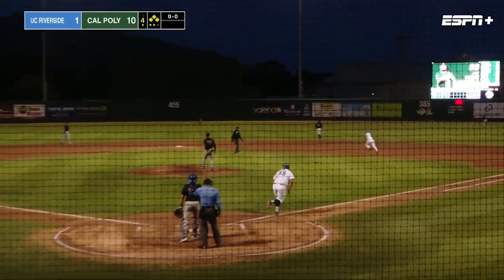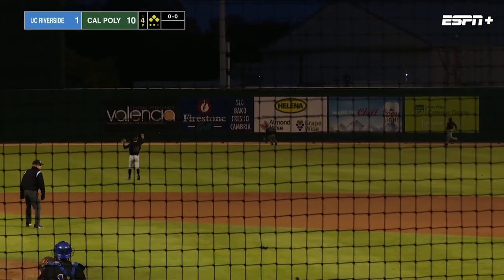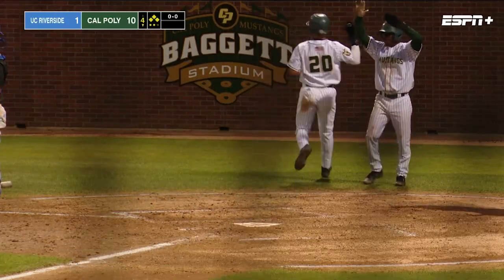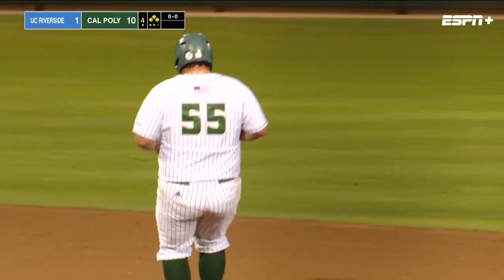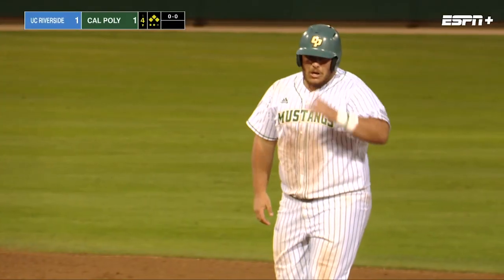First pitch to York is belted to the gap. Deep right center field, and it one hops the fence. That will clear the bases. A three-run double for Big Joe, and it's 13-1.